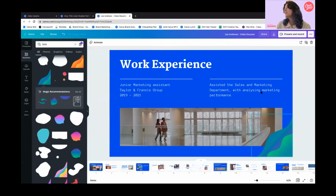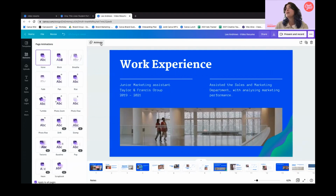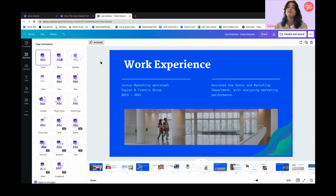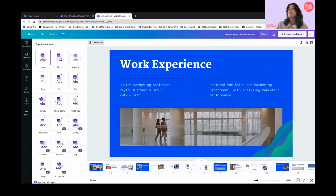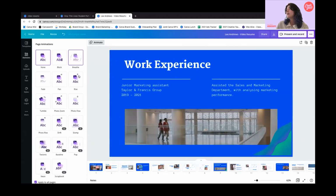So the next step that you might want to look at is animating your whole piece before you start recording. If you come up here in the left-hand corner to the animate tab, this animate tab essentially can animate everything that's on this slide. And you can use this for pretty much any Canva doc, by the way, provided it's not printed. If you want to demo what an animation will look like, you can literally just hover over the top and it will show you.